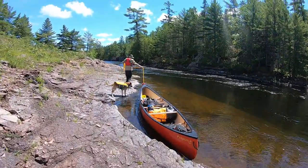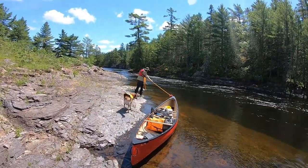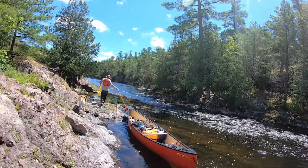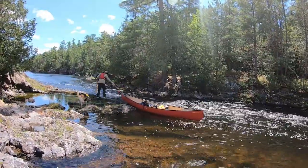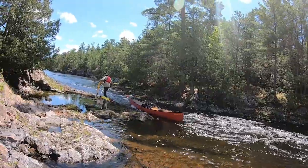Always there to help. Oh God, Bucky almost fell in the freaking quagmire.